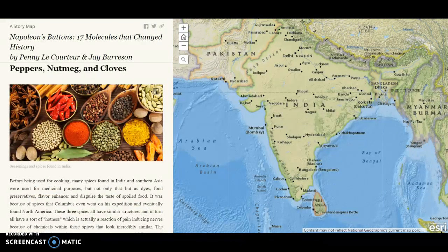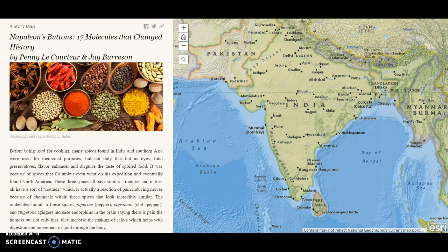The first chapter, Pepper, Nutmeg, and Cloves, has to do a lot with the spice trade and what that looked like between Europe and especially Asia, without so much between South America. That is, until Columbus came. The only reason Columbus even found North America and South America was because he was looking for a faster trade route between Europe and Asia.